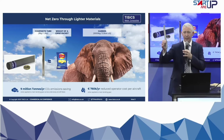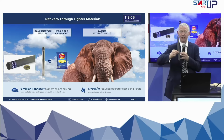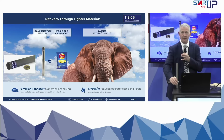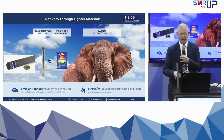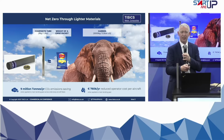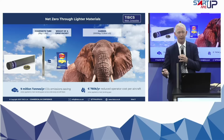So this little tube here weighs about the same as a packet of chips, but will carry 5 metric tons. That's the same as an Indian elephant. Very, very strong in compression, very light. Come and see me later if you want to see just how good that is. That equates to 9 million tons of CO2 reduction across the aircraft fleet if we did landing gear alone. And significant reduction in fuel consumption, which means airline costs come down.